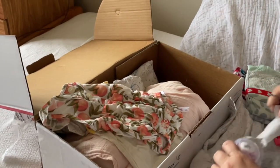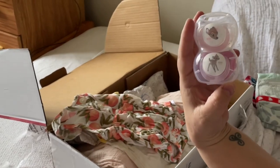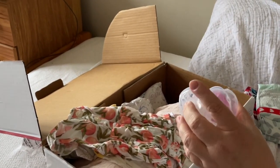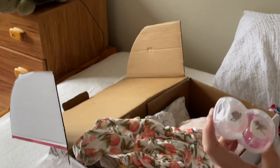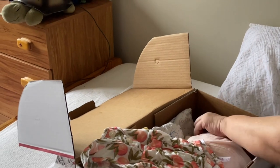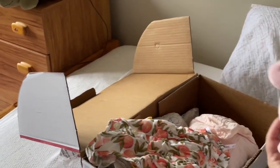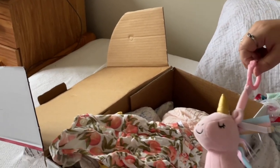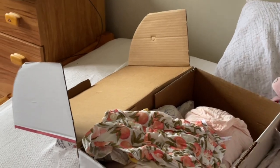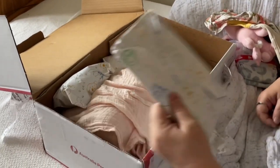Oh, it's two. Oh my gosh, it's Bambi. Look how cute. Those are so sweet. Now those are full pacifiers, but this baby is not silicone or anything. Super cute. Oh my goodness. Look at that cute unicorn Levy. That is so cute. Oh my gosh. She sent so much stuff. Okay.